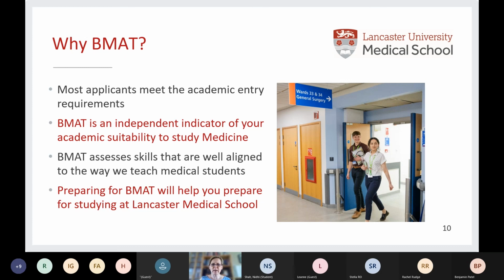And do you have the ability to express yourself articulately in writing? And do you have those thinking skills to be able to puzzle things out? Because a lot of things in medicine are about puzzling things out and making sense of complex information. The way that we deliver our curriculum in Lancaster is through problem-based learning. In problem-based learning, you're given a written scenario, and you have to work out what that scenario tells you, what it doesn't tell you, and what it's prompting you to learn. And the skills you need to look at a scenario and work out what it is telling you are quite similar to the skills you need for the thinking skills section in BMAT.